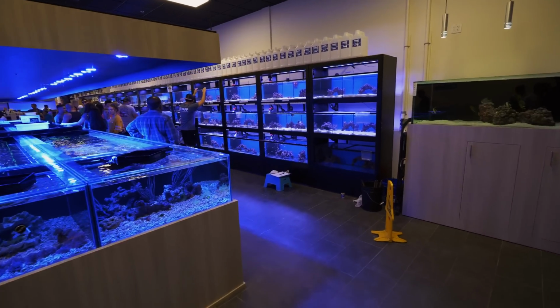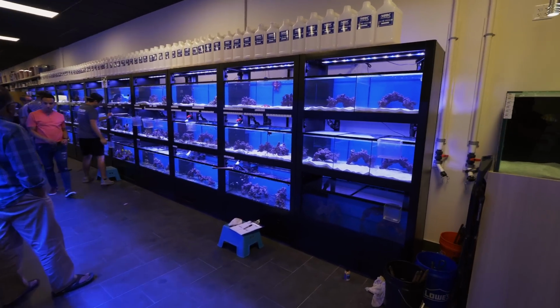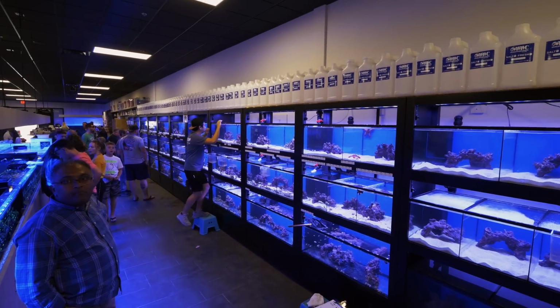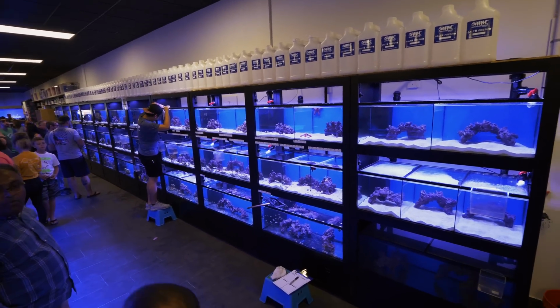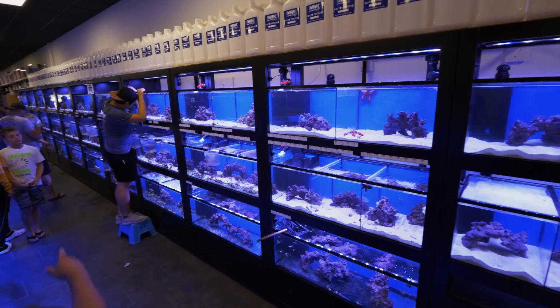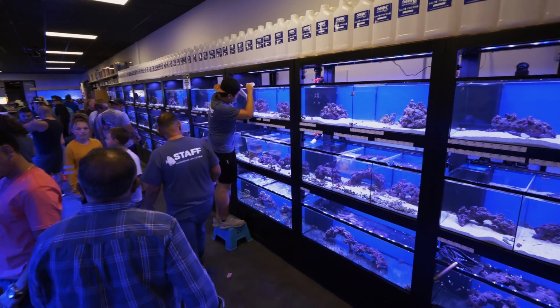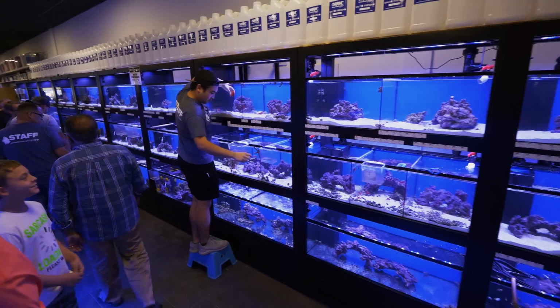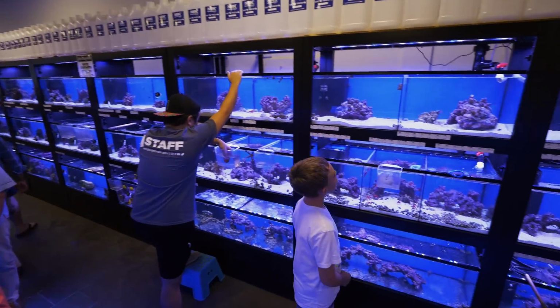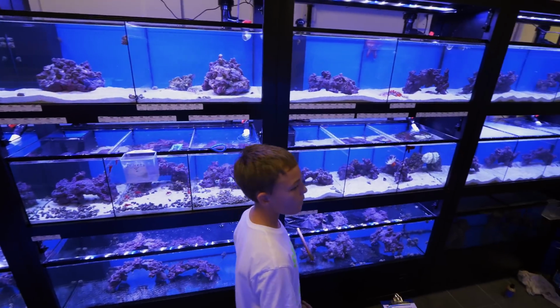All right, so here is a nice long wall of Modé retail aquarium racks. I'd like to think that WorldWide Corals took some inspiration from the Fish Hotel at the Reef Aquarium studio. We have 1, 2, 3, 4, 5, 6, 7, 8, 9, looks like 10 or 12 Modé retail racks, and these are filled with fish, invertebrates.